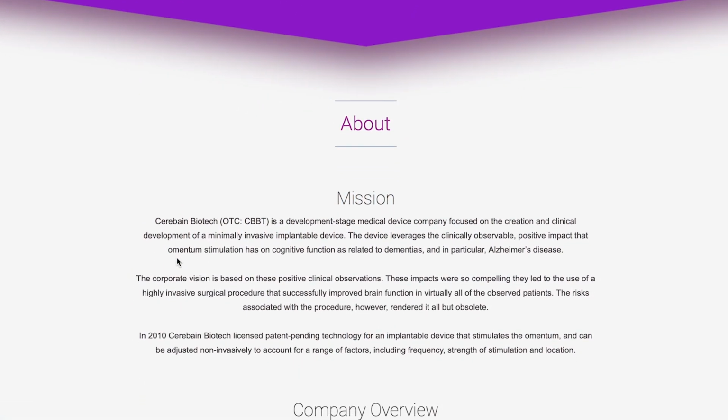So as I said, this company's working on a bit of kit that can help prevent Alzheimer's. So this is in a bit more detail in their own words. They're a development stage medical device company focused on the creation and clinical development of a minimally invasive implantable device. This device leverages the clinically observable positive impact that neurostimulation has on cognitive function as related to dementia and in particular Alzheimer's disease.